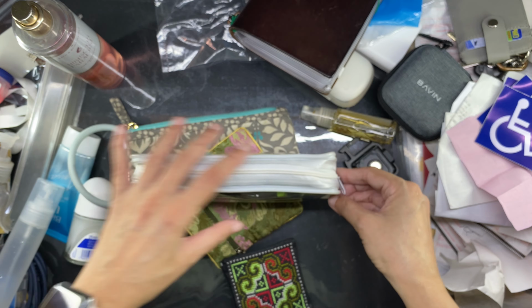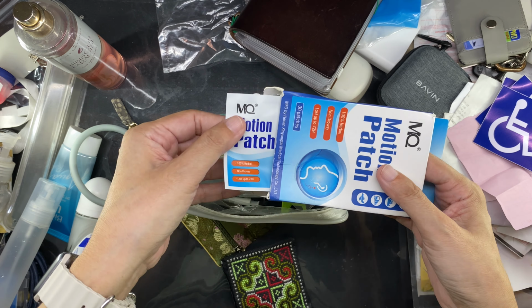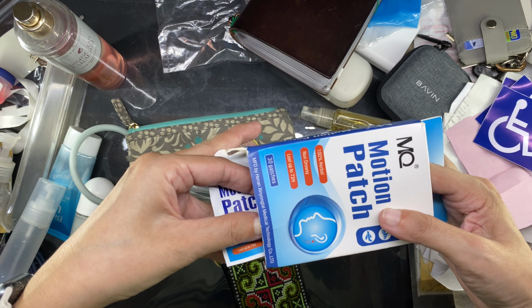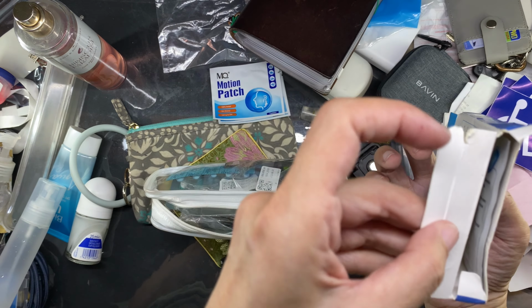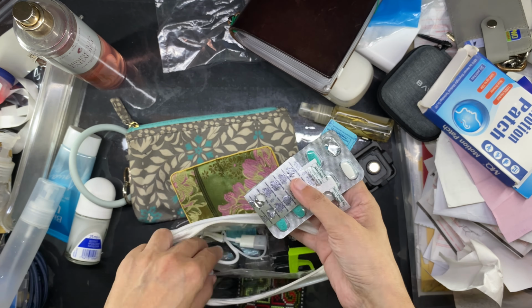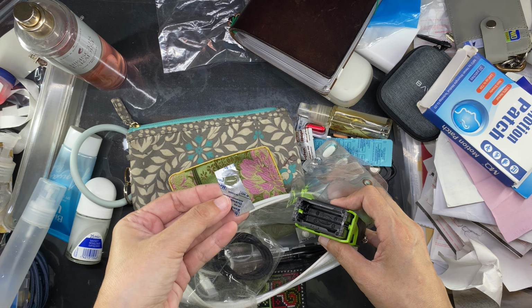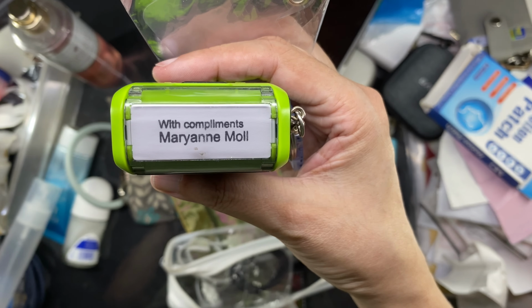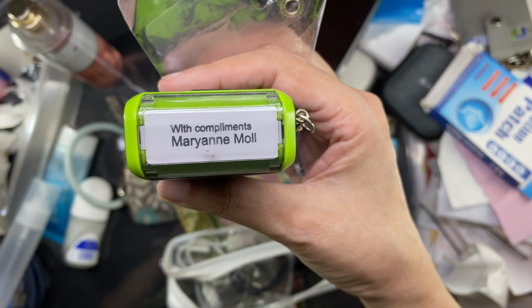Finally, in this small pouch, I have my motion sickness patches, a lifesaver when traveling. I have talked about this in a video, which I will link down below. I still have a few left. I also have here some medication for fever and flu and cold, allergies and pain, and one medication left for motion sickness. And this is a self-inking stamp that I use when giving out review copies of my novel to other people.